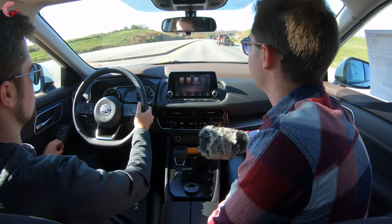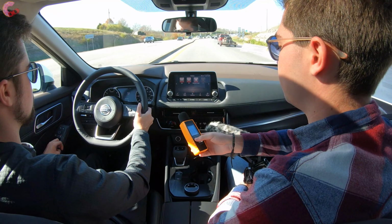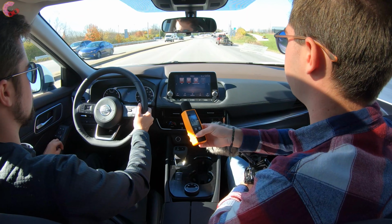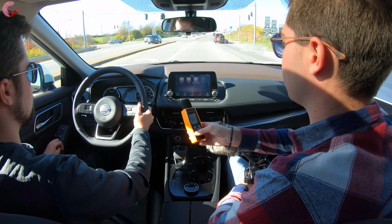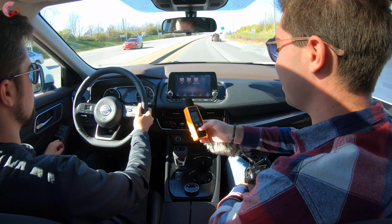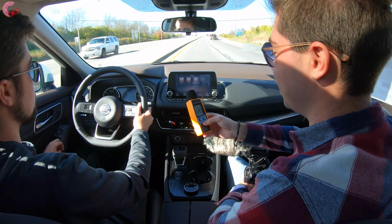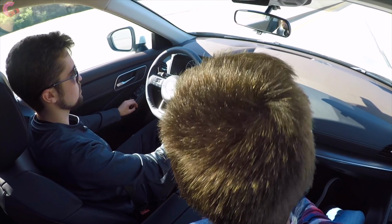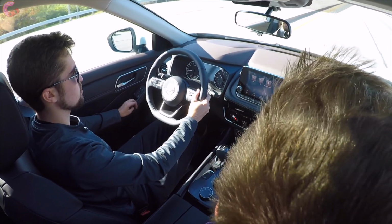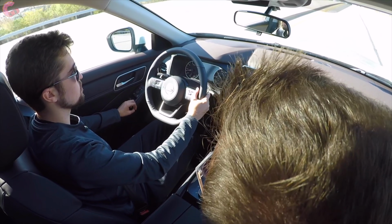and I will get a sound level sample while we're going around 57 miles an hour. And we're looking at under 55 decibels, 54.7, which honestly shocks me. I didn't know that it would register that low. It sounds quiet in person, but I guess this is even quieter than I thought it was, because that's certainly a lot quieter than the competition.